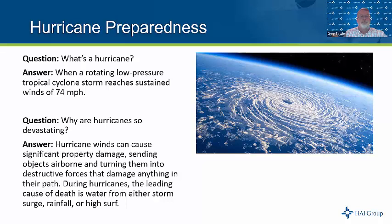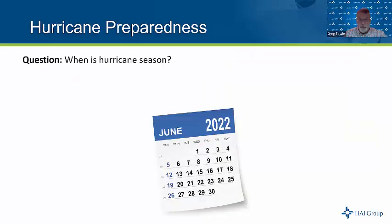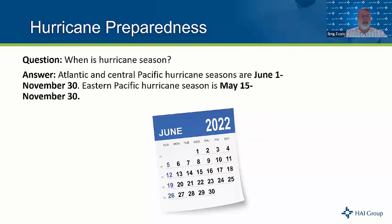So another question: when's hurricane season? And yes, there is a hurricane season for those of us who don't live in those areas. In the Atlantic and Central Pacific, hurricane season is from June 1st to November 30th. And in the Eastern Pacific, the hurricane season is from May 15th to November 30th.